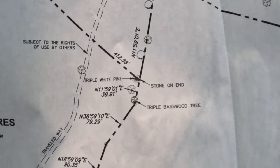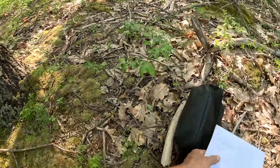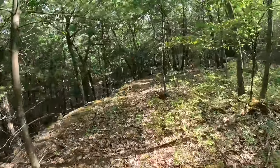Stone on end. Why don't you guys put a stake in there for me? Happy marked that. Is that stone on end? Well, that would mean the triple basswood tree would be over here.